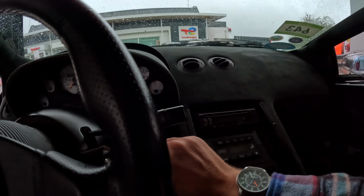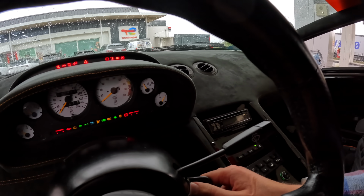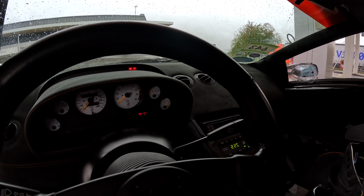Let's see, we should have a full tank. Yeah, there we go. So yeah, when it reads empty, I now know I've got around 30 litres left.